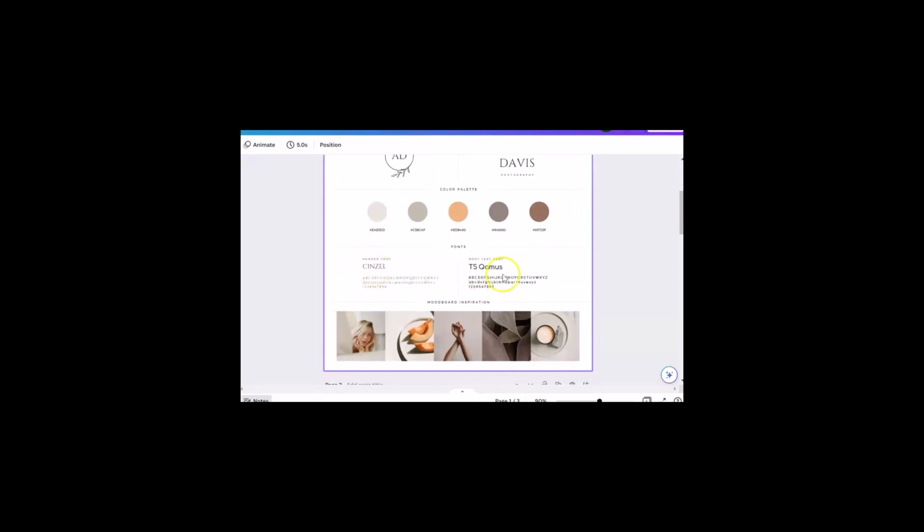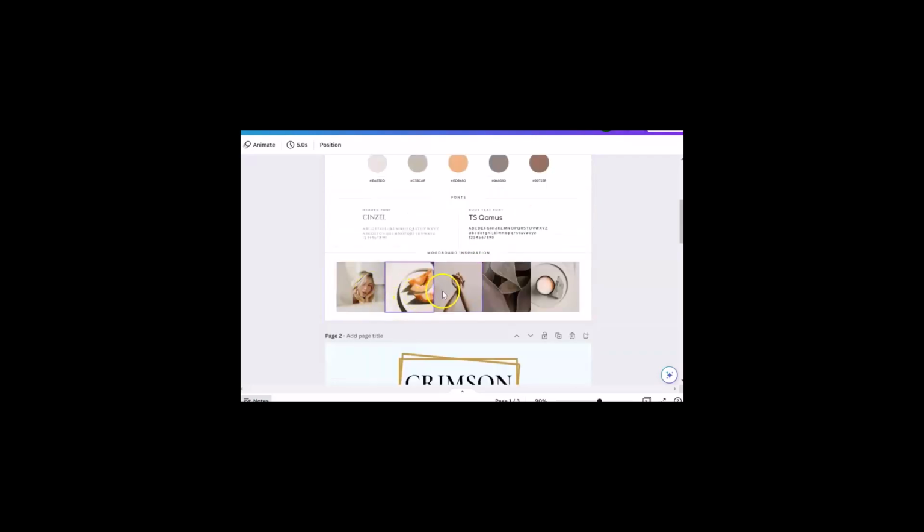Fonts, they have 2 different fonts. This is where my craziness comes out again, because I like more than 2 fonts, but I usually have a script font and a regular or subheading font or a block font. And then these are inspiration pictures, and you'll see that they're very subdued shape, a splash of color every once in a while, but they're very subdued and classic.